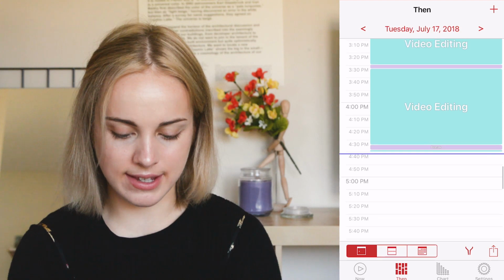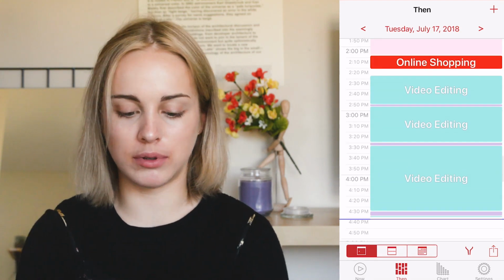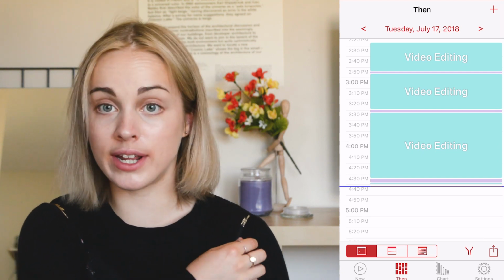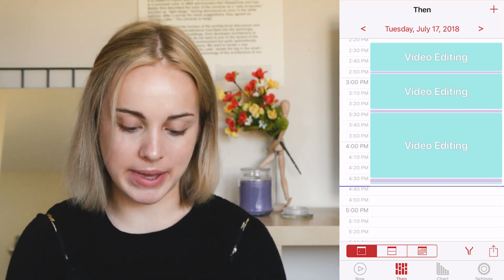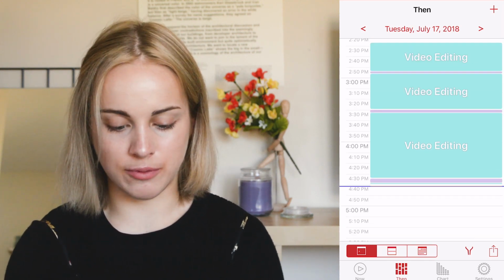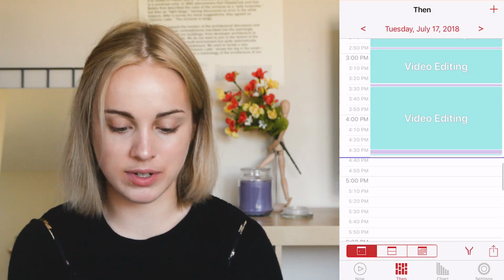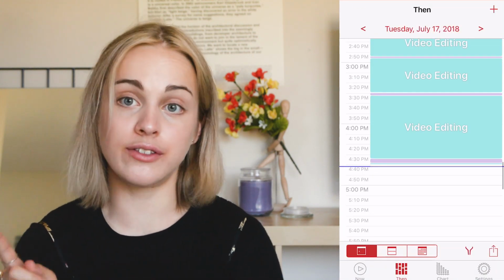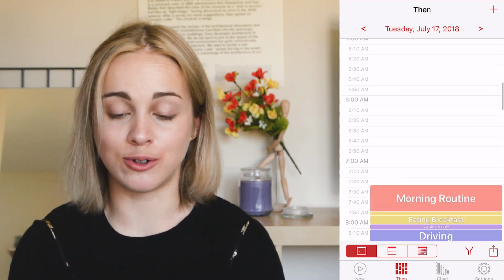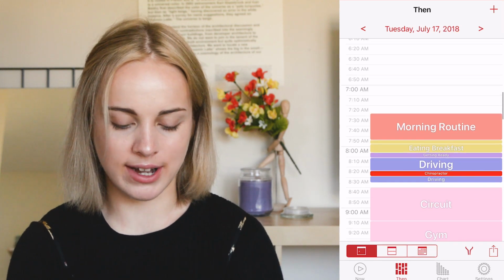So let's see, this is today. Basically, this shows you a schedule, a timetable, and it takes all the data that you got from recording your tasks and makes it into this color-coded, blocked out schedule. You can zoom in and out, you can tap on a task and see exactly how much time you spent on it. And another really useful feature is that sometimes you forget to record a task or you mess up, so you can just add tasks right into here.